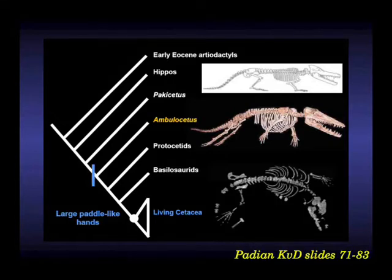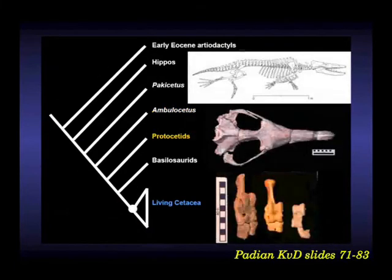Again, not knockdown, drag-out proof that this is an ancestral whale, but more and more suggestive. It's in the right time and in the right place. The other interesting thing to note is that the nares, the nostrils, are at the front of the face. Okay, they're at the tip of the nose.